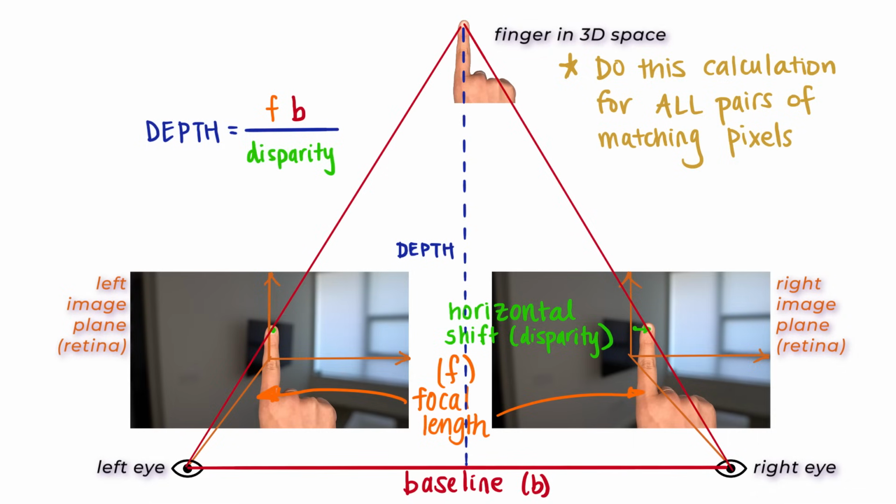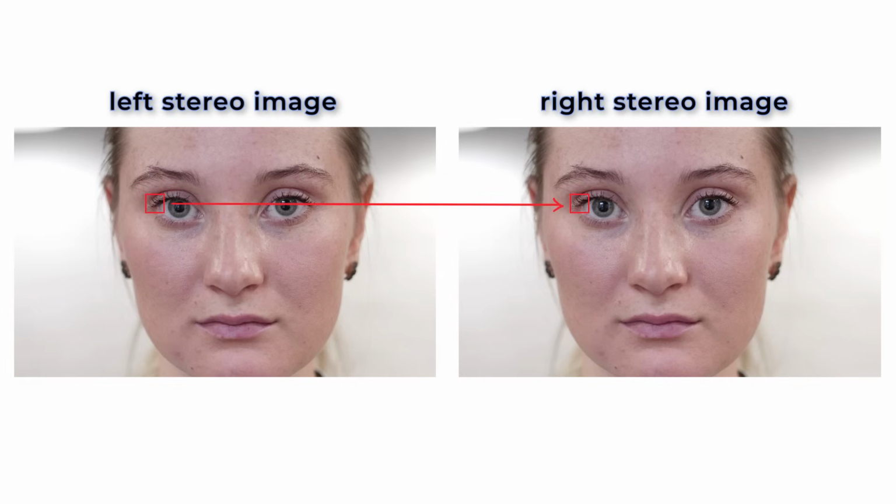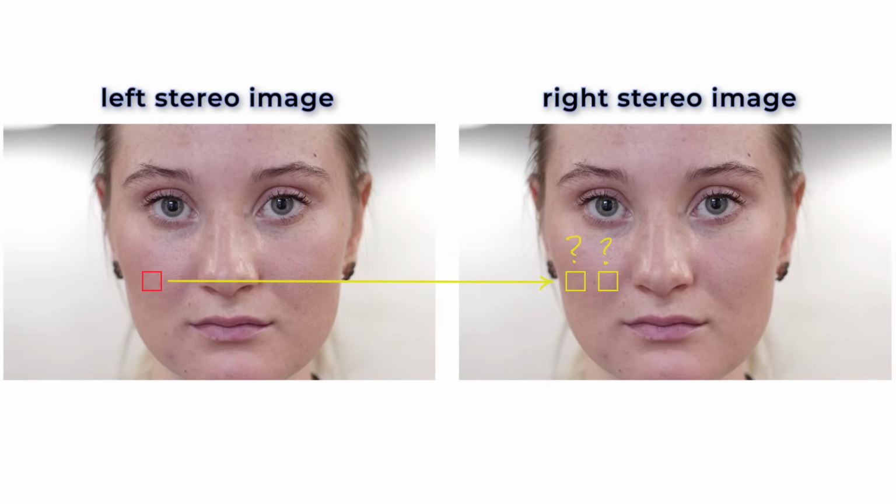This problem of calculating depth between corresponding points in two images relies on knowing which points between the two images actually correspond to the same object or same point in physical space. In other words, we need to be able to match corresponding points between two images, hence the term stereo matching. For distinct points or distinct features like your eyes, for instance, matching is pretty easy. But for textureless regions like your forehead or cheeks, for example, it's not as easy to figure out precisely which point in one image corresponds to which point in the other image.